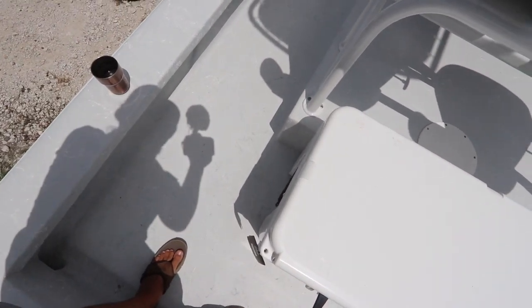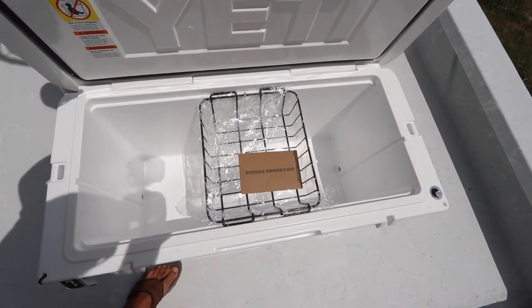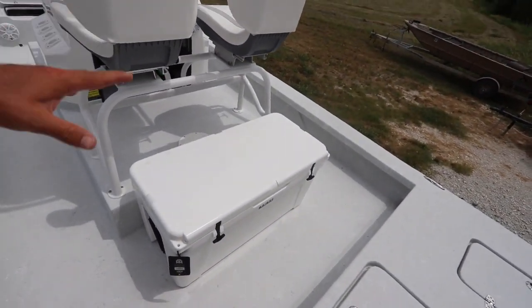We're actually drilling in straps today, so this will stay down, but this will be the fish/drink cooler from now on. And that way we can keep the live wells clean, and I can take this Yeti in and out, wash it, and all that good stuff. So that's staying in here.